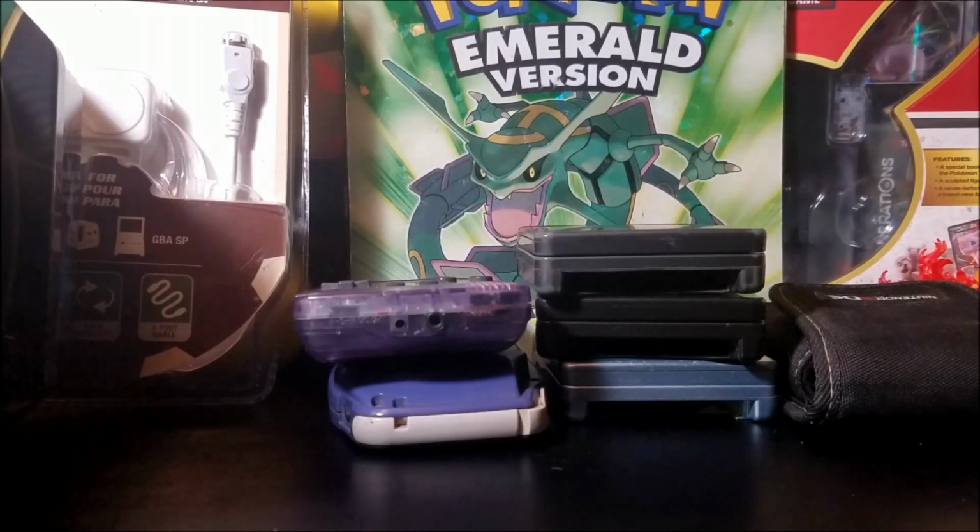And today I'm going to be doing something a little differently than a card opening. I got this idea from YoinkYoink. I'm going to show off some of my old Pokemon things, like Pokemon games, cards, old Game Boys as you see right now, from when I was a kid that I've collected throughout the years.